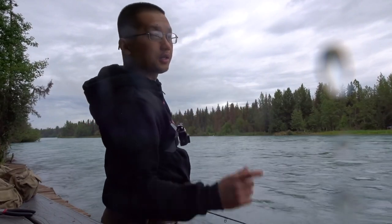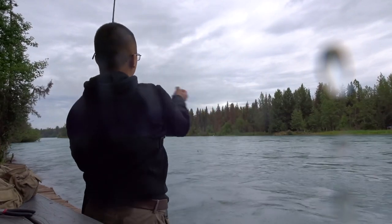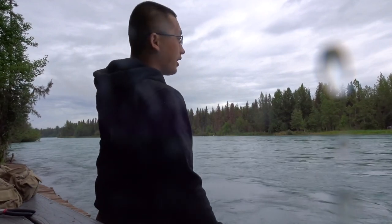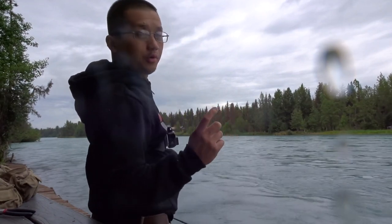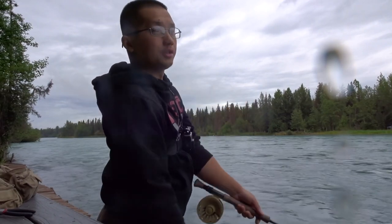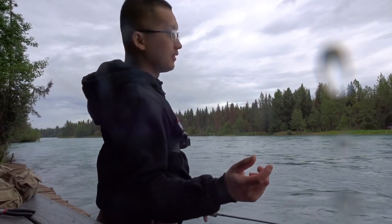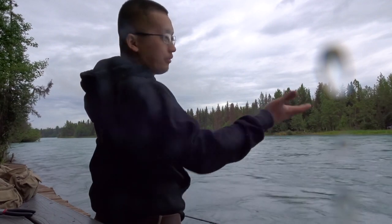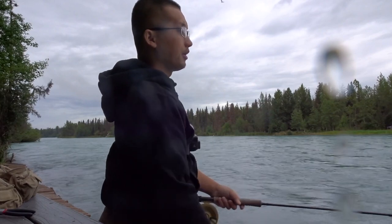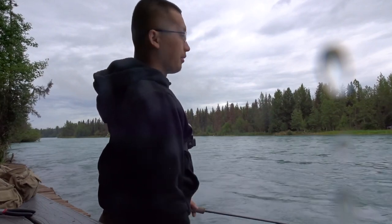So I'm using the Gatsumatsu hook with just yarn. And I've been having really bad luck with those hooks, man. I had more success with the Russian River flies last night. I caught more fish on the Russian River flies last night. So I'm not sure if it's the hook or just the conditions in general, but I think I'm gonna go ahead and switch my hook in a bit. Give it maybe 10 more minutes.